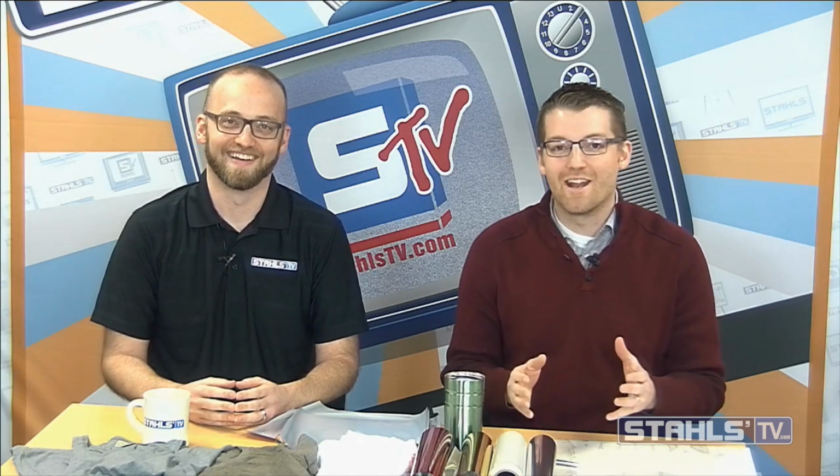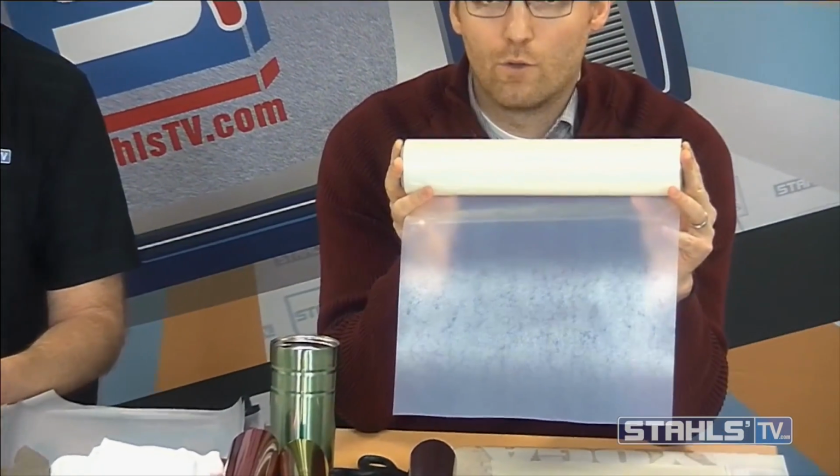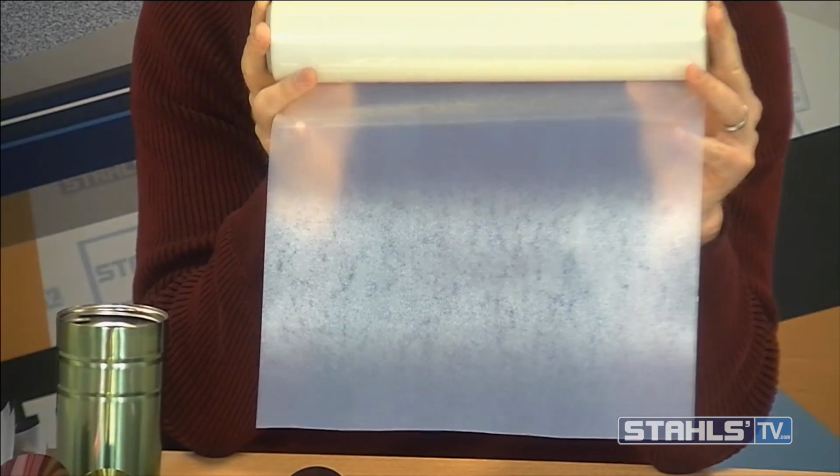Okay. So the next product that gained a lot of attention at the show that's new is a product called Cad Cut Adhesive, and really combining that with some of the foil rolls that you see here. So just as a basic, I'll start the description here before we move over to the heat press. This is a product called Cad Cut Adhesive. It's 12 inches wide. It can be fed through your vinyl cutter. You won't find this one on the Stahls site quite yet. So you'll have to call in if you want to place an order for that or type that you're interested, and we'll make sure somebody reaches out to you.